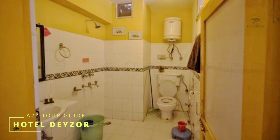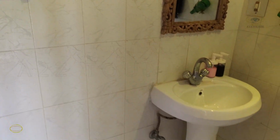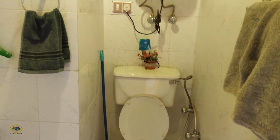The attached washroom was clean and had a geyser. It also had all the necessary toiletries like soaps and shampoo. But what caught our eye was that even the walls of the washroom were adorned with photo frames.